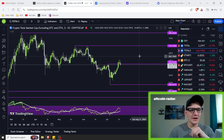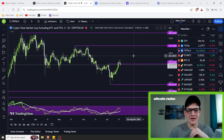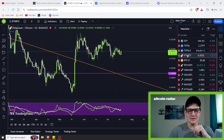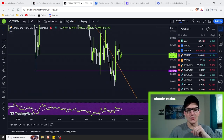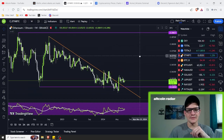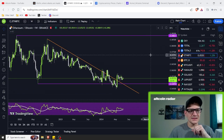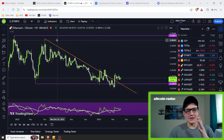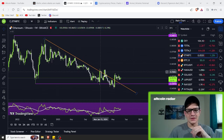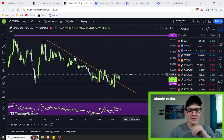But the other chart we have to look at for altcoins, as far as signifying a potential alt season, is the Ethereum BTC chart as well. So when we look at this one on the weekly chart, we can clearly see that we were in a downtrend that was happening right here. Now, this is the weekly chart, keep in mind, all right?